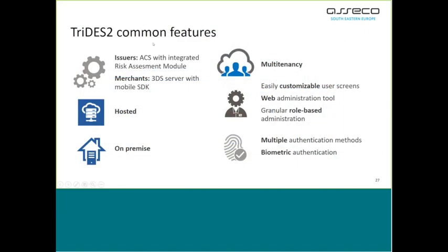Just a few common features for these products. All products, ACS and 3DS server, are built architecturally to support multi-tenancy. That means that more financial institutions can be deployed on the same instance of the server or the solution, which is, of course, the main prerequisite for the implementation of ACS and 3DSS in a hosting platform, either at processors or aggregators, or as we have a service for issuing banks or issuing and acquiring banks. So for this reason, we have kept focus on easy customization through a web administration tool, and also on enabling very granular role-based administration.